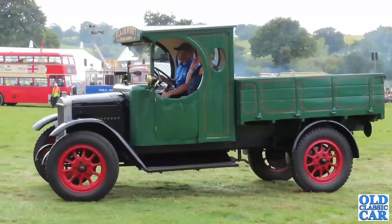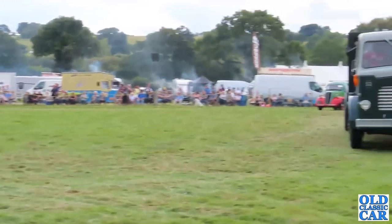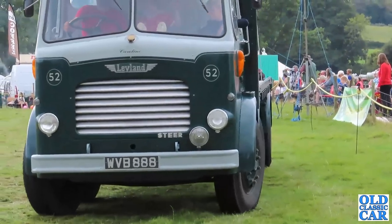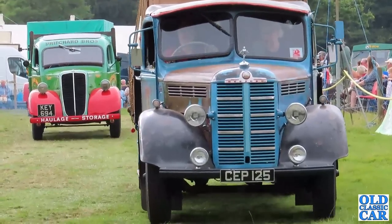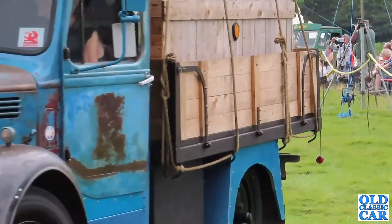Beautiful. Oh, there he is in the back. So, what we can see is another Scarab. If you're familiar with the vehicles, the engine is to the left of the pedals, and sometimes runs a bit quick down the right hand side.